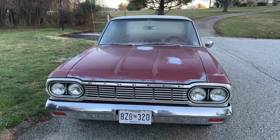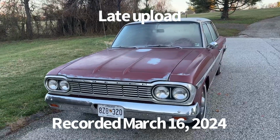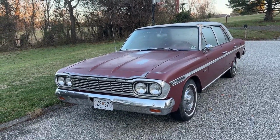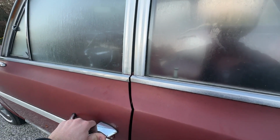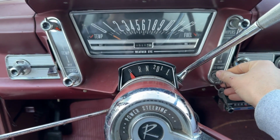I've got the good old Rambler back home today, and I'm going to take her to her first car show. Like I said, she's going up for sale, but I wanted to make sure that I at least got it out to one show, if not a couple, before getting rid of it. So here goes nothing. Some condensation on the windows, as you can see. I'll hop inside. Prime the gas a couple times.